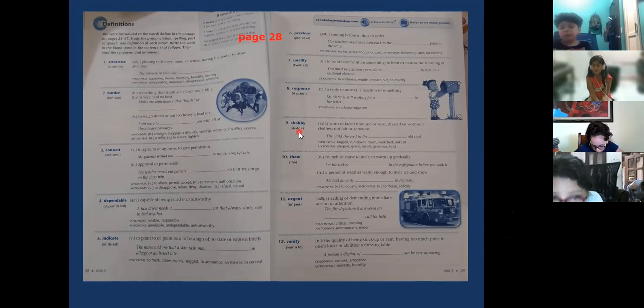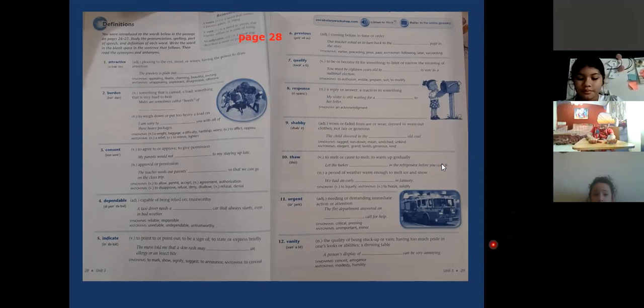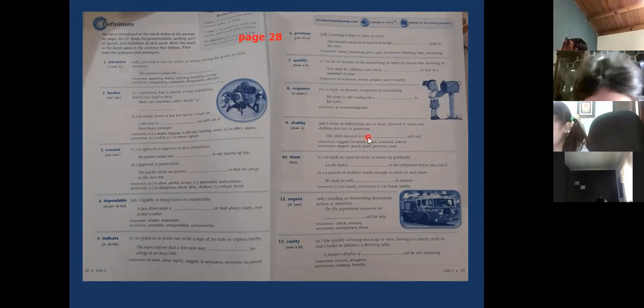They use shabby clothes because they don't have money to buy new or elegant clothes. So we can say that they use shabby clothes. It's too old. Yes? Okay, let's go to number 10.